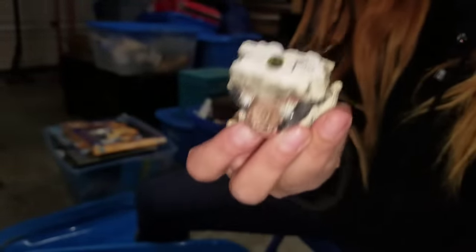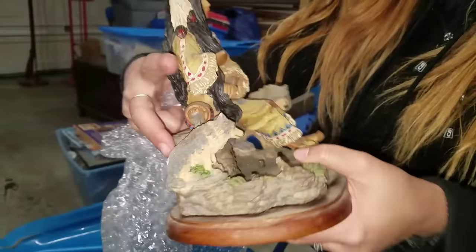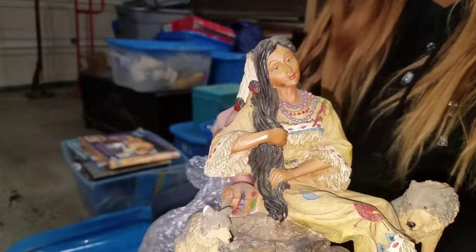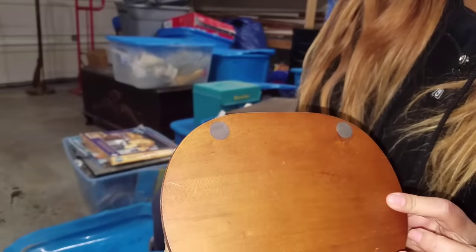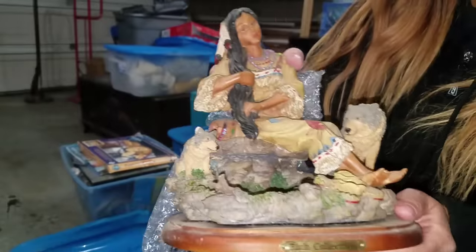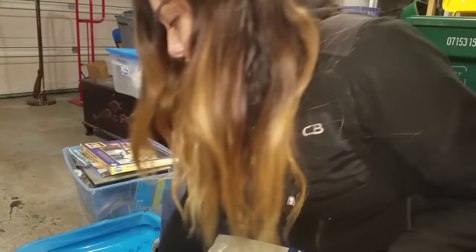That's another thrift store. Yep, thrift store. That one looks like a big one. This one could be an older version of me. What's the front say? Rich. The collection. Rich collection. Hmm. Okay.